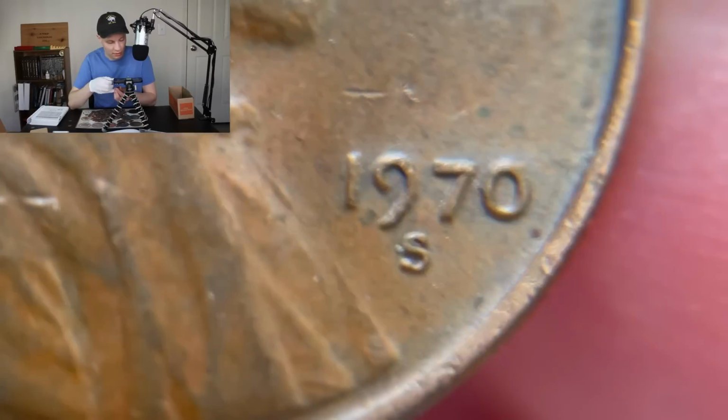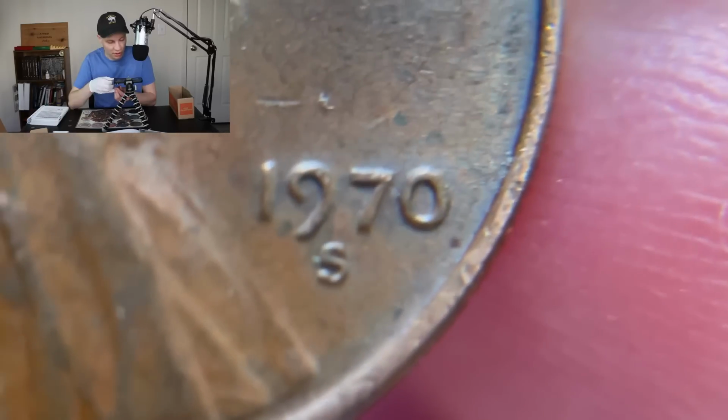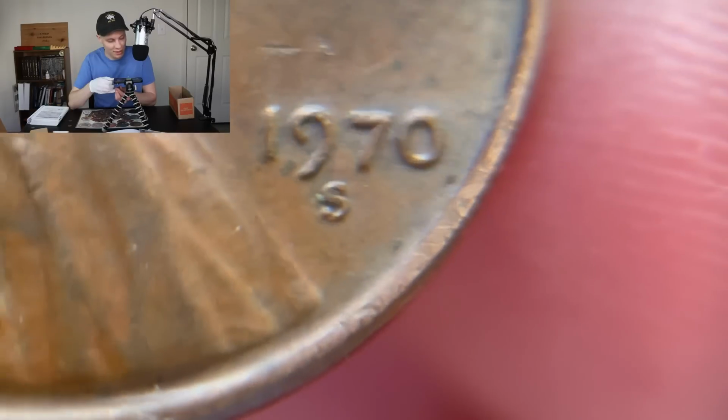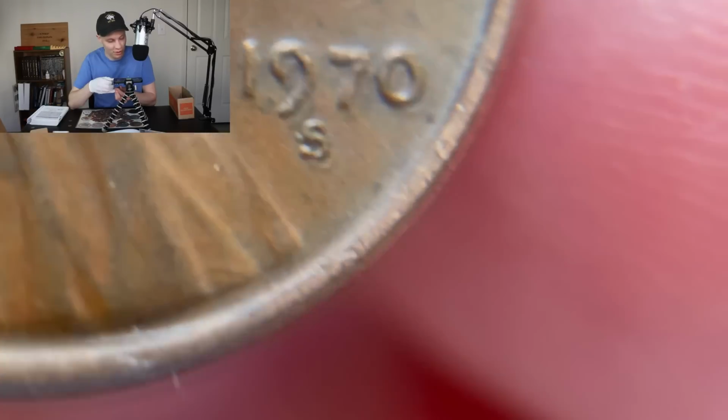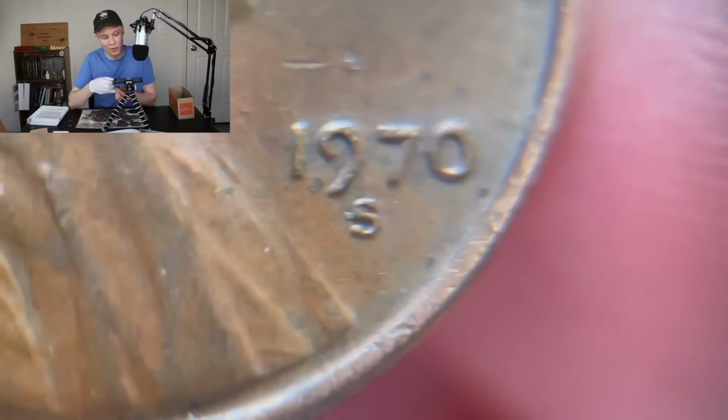So it looks like on this one, if we can get it to focus, there we go. I believe that 7 is below the 0. I'll have to double check because it's been a while since I've done a penny hunt. So that may actually be the 70S small date that we have been looking for so long. That sure would be cool, guys. All right, I'm going to check the book real quick and get back to you on that.